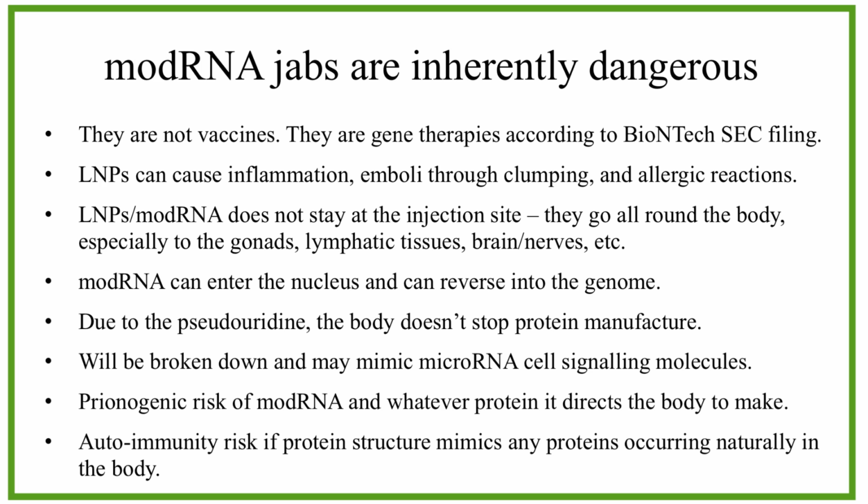So especially they go to other organs which have got high fat levels, which are the gonads, so the ovaries and the testes, lymphatic tissue, and the brain and the nerves. It's been shown now that the mod RNA can enter the nucleus and can reverse into the genome, and actually the lipid nanoparticles make that 100 times more likely that those RNA DNA will go into the cells, because that's their whole function, is to deliver what's in them into the cells and through membranes. The cell has got a membrane and the nucleus has got its membrane. So the lipid nanoparticles will actually deliver far more, 100 times more into the cells than if it had been just injected without it, which is why they're there. But they've also shown this contaminant DNA that's in there also gets equally absorbed at that higher rate as well.